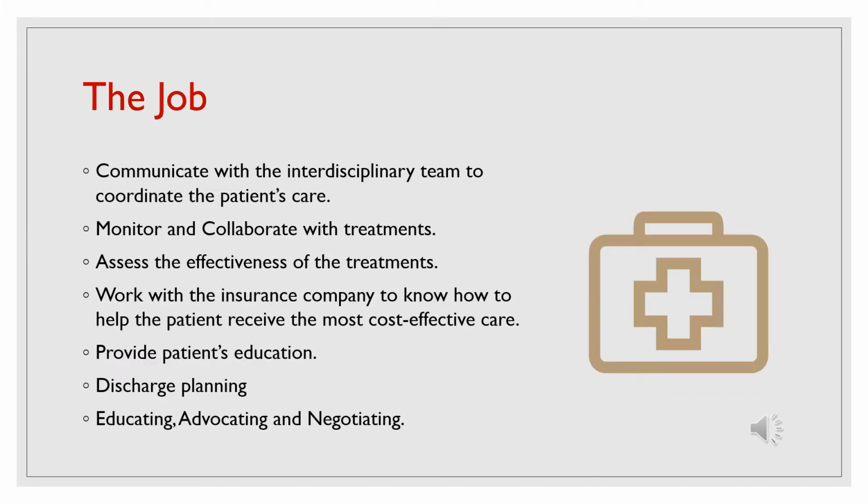So now that we defined the case manager role, I want to dive deep into what it is that case managers do. So we mentioned that a case manager's main goal is to meet the patient's comprehensive health needs. And that means coordinating with the interdisciplinary team in the care of the patient, allocating resources, and advocating for the patient. In order to accomplish that, the first thing case managers will do is a comprehensive assessment that will include the patient's physical and emotional needs, and together with the patient they will establish some goals.